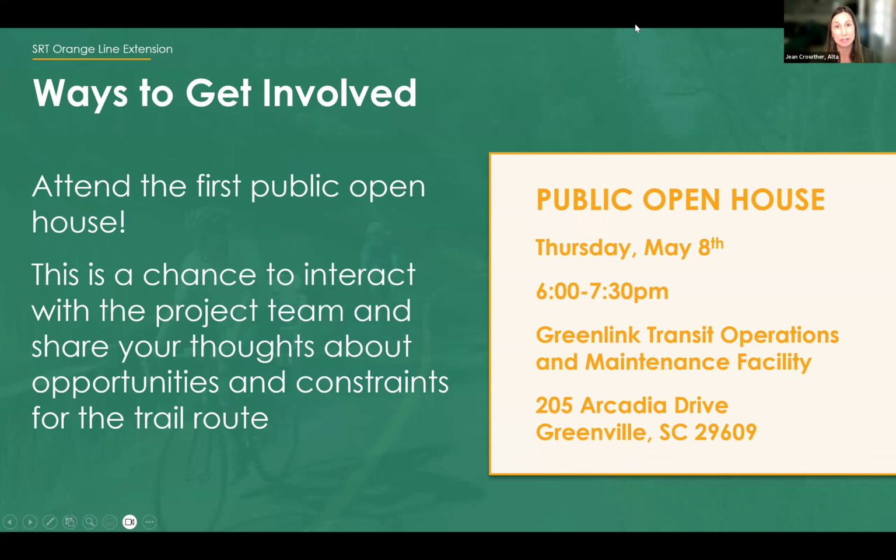You all are the experts in your community. You know this area well. I'm sure many of you are trail users or non-trail users, and it's an opportunity to share those insights.